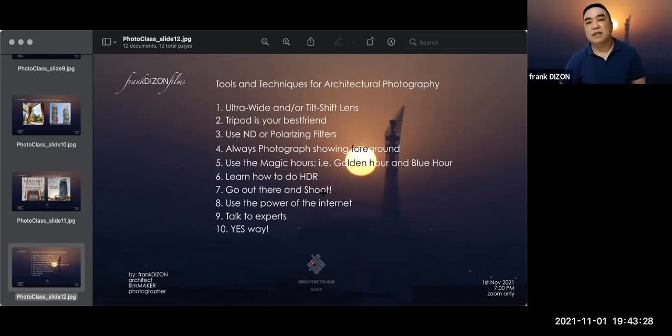And always say yes. That's number 10. I think it goes all the way even to construction people: when they have a client who says, hey, can you do a building for me? The contractor will just say, yeah, I can do that, without even saying no. So you always say yes.